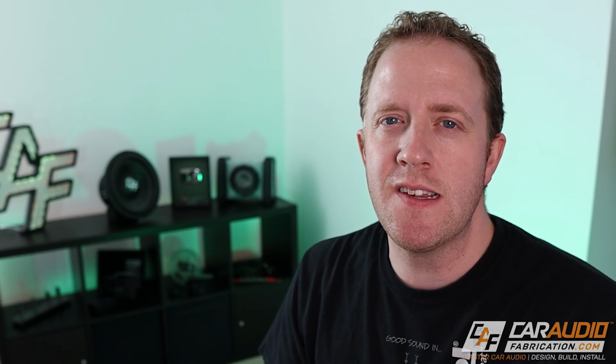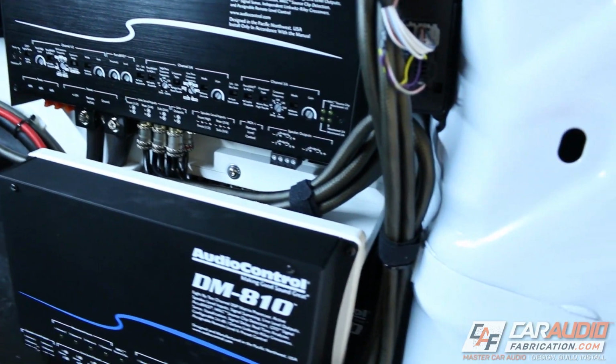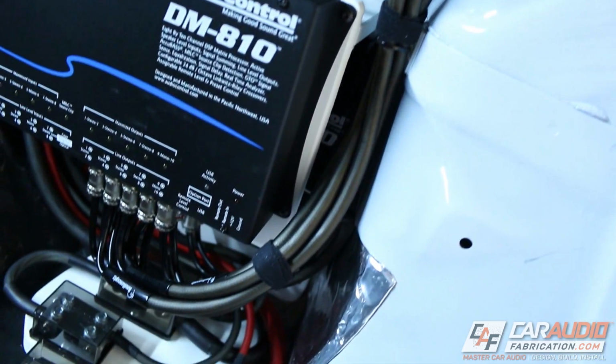As far as noise goes that's induced into the system, you want to make sure that you're obviously using high quality amplifiers, a high quality source device like an aftermarket head unit if you can use it for your vehicle, but you also want to make sure that you're using high quality wiring, especially on the signal cables. So if you're using RCA signal cables between a head unit and amplifiers or a DSP and amplifiers, you want to make sure that those are high quality.